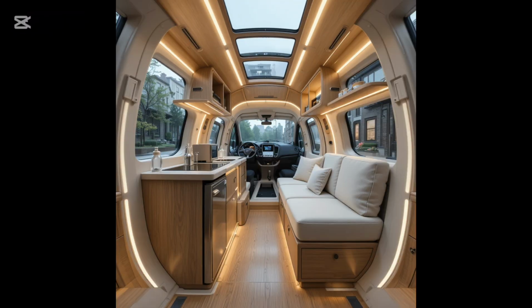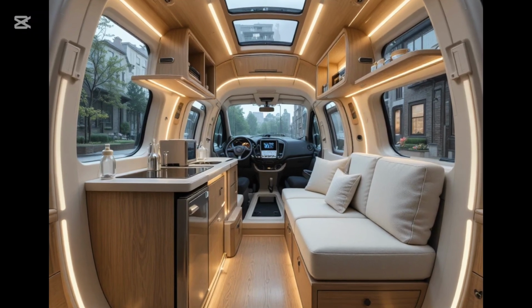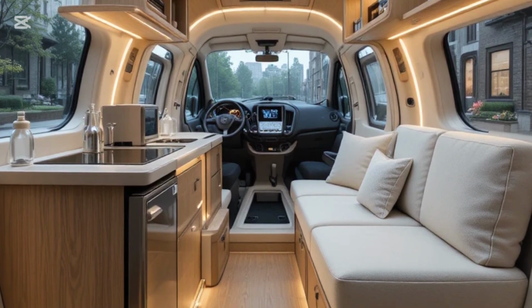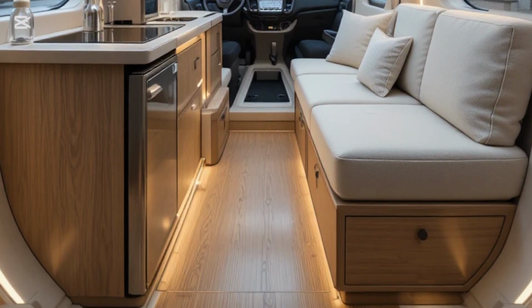Picture this, you've been pedaling around all day and now it's time to rest. You pull over, hop inside, and close the door behind you. Suddenly, the city noise fades and you have your own private space. It's not a 5-star hotel, but it's home, in a way.